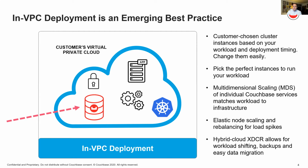But Couchbase Cloud is different, right? We deploy inside of your VPC. We give you the keys. We manage with lowest-permission access to that VPC so that we can make sure Couchbase Cloud is operating correctly. But then you are in complete control. And this is really highly beneficial for you.